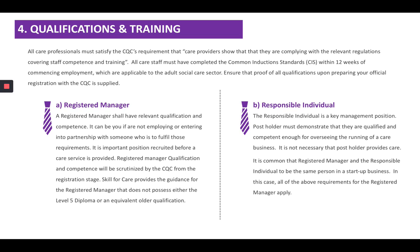Okay, so I'm just going to briefly look at qualifications and training. As I said, CQC are really clear about what that is, but that's mainly around the common induction standards, and you will see those on their website. So for the registered manager, they need to have a qualification and competence at NVQ 5 and above, and the responsible individual also needs to have the experience to run a business.